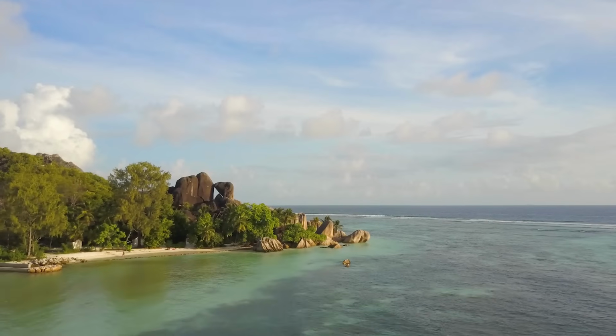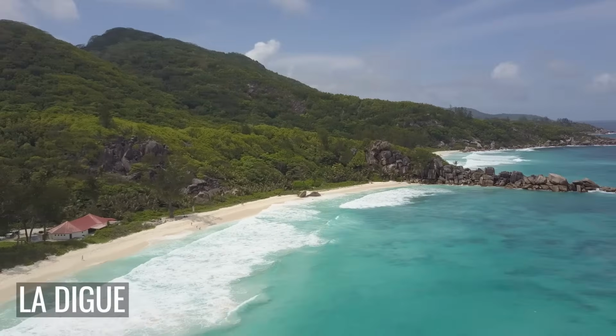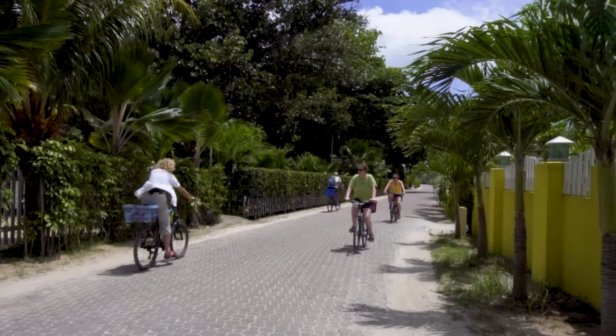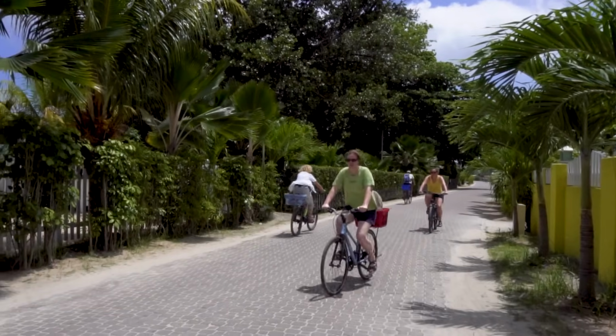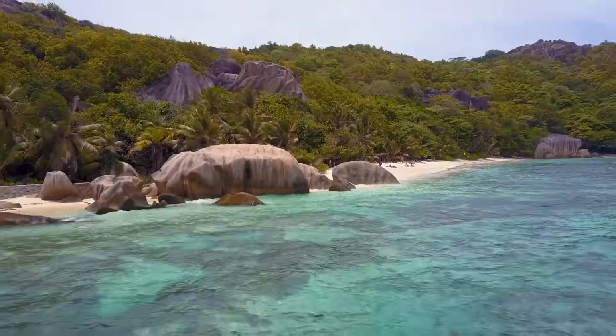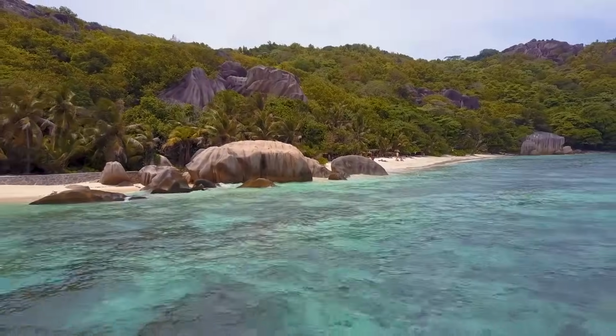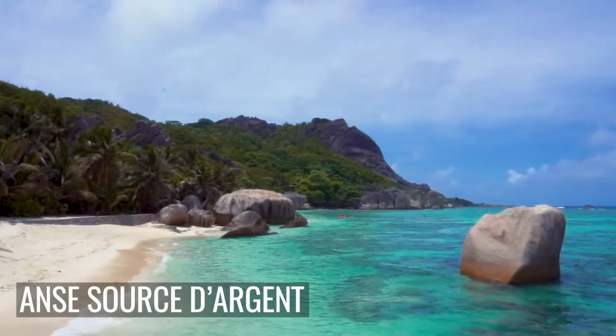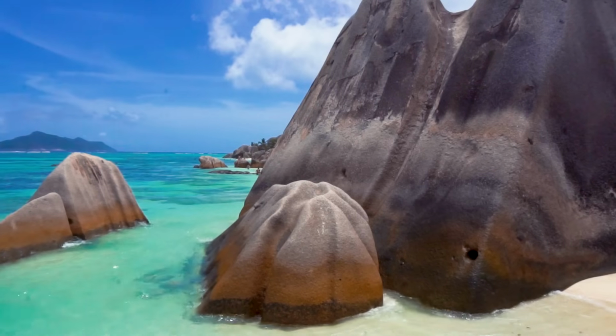The next island on our list is Digue. This is by far Seychelles' most picturesque island, and it's a great place to kick back and relax. Everyone gets around Digue on bicycles, and there's plenty of beautiful beaches to explore, but the most iconic of them all has to be Anse Source d'Argent. It's said to be the most photographed beach in the world and features incredible white sand with intriguing rock formations.